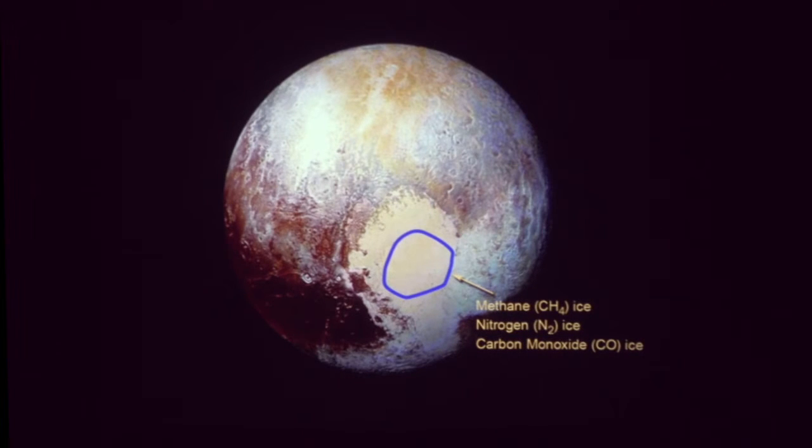Okay, just a couple of other things with their spectrometers. They have detected methane, nitrogen, and carbon monoxide ice in the center of Sputnik Planum, so that is consistent with the models of what you might expect here. They're still trying to figure out how did it get there? Why is this sort of an isolated occurrence of materials like this?